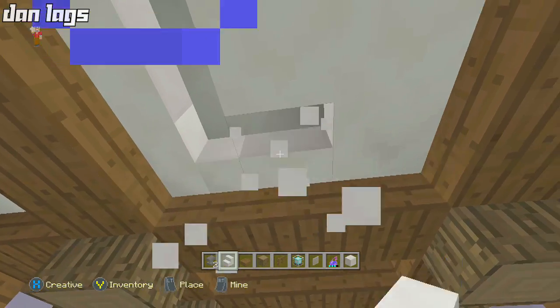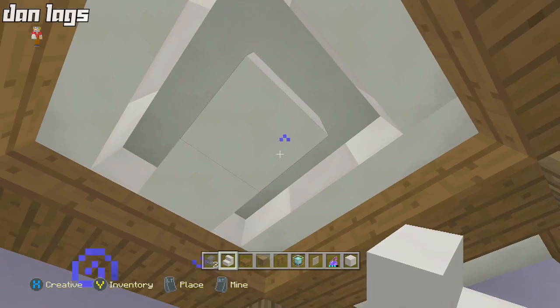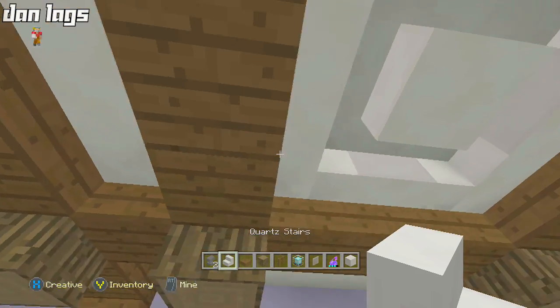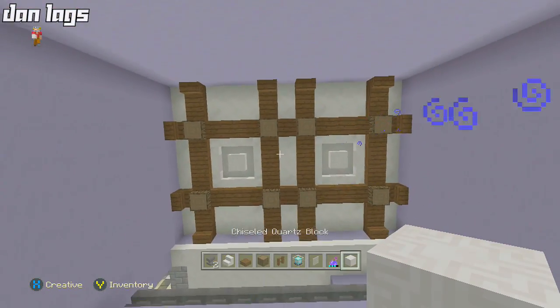Ceilings are one of those things where they're just up there, and if they're flat and boring, it takes away from the house when you can fancy them up. And this is something that I've learned over my experience on building. The more you add detail to things, as long as you don't go overboard, the better they become. And they just become your own build.